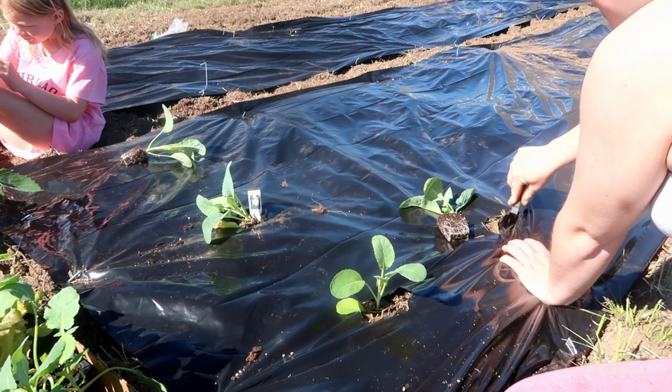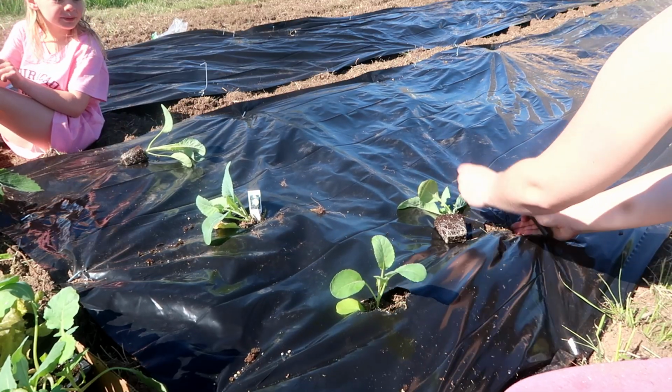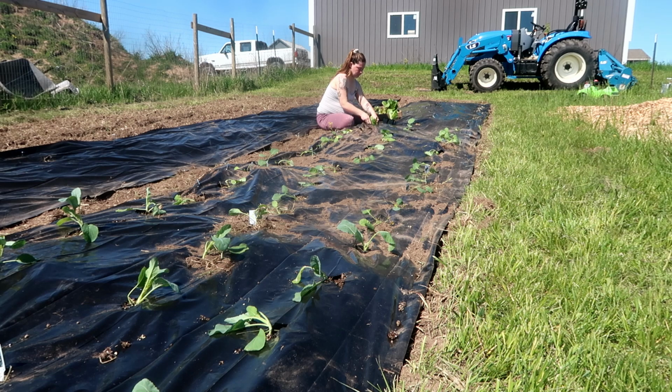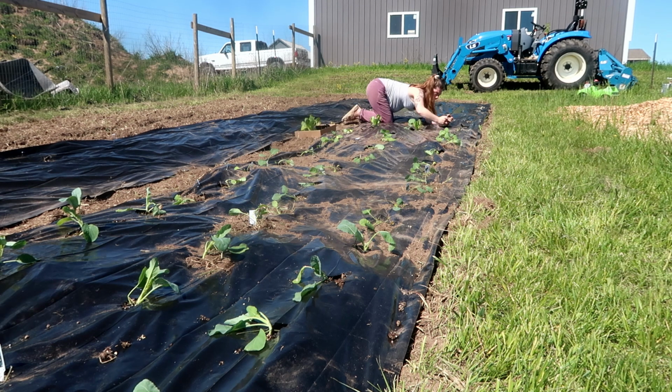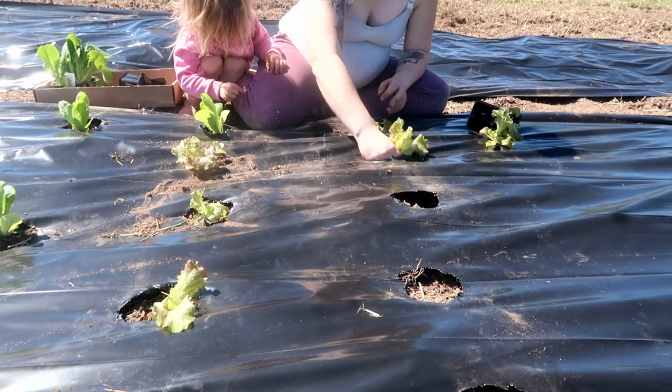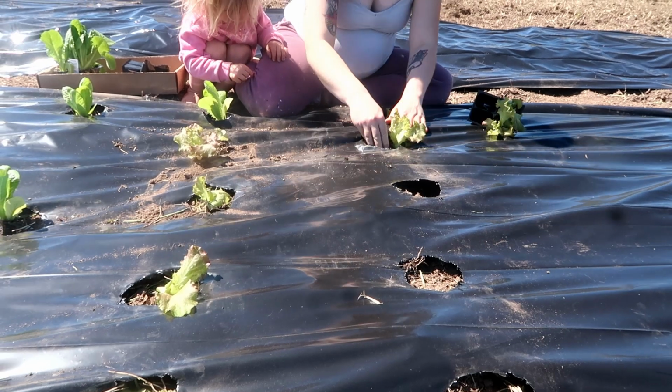How many plants do I need for my family in each variety of things that we're planting to be able to hopefully grow a year's worth of food? And how do we make all of that stuff fit? So it was a very different kind of experience for me this year, but also very fun. I like coming up with new solutions and trying new things. So it was a lot of fun.